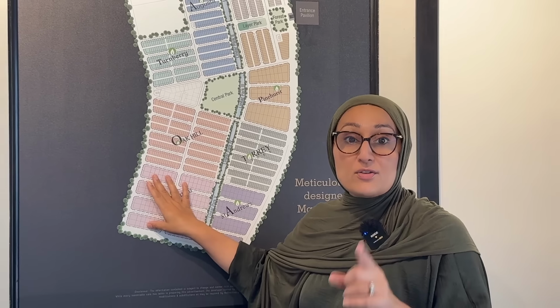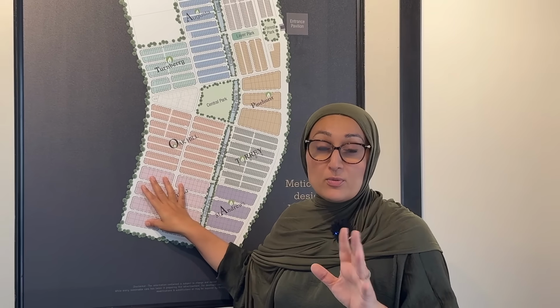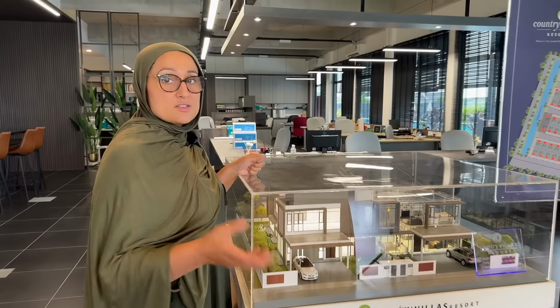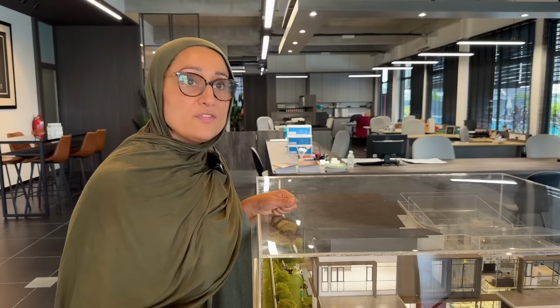That's the next phase that's available, and they're at 1.3 million for a 4. You can make that into a 5 as well, by the way. I'm going to show you how. 5-bedroom, semi-detached with bathrooms. So let me show you the model. So remember, any development, you're always looking at growth, and this is a huge development. It's a resort. It is a lifestyle for your kids, your family, for yourself.